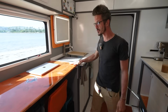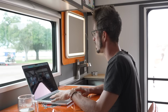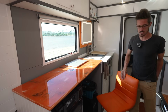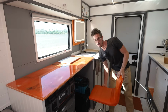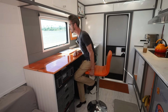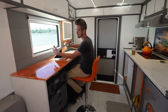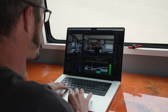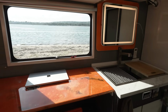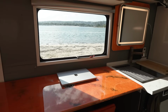And then moving on over here, this is where all the magic happens. This is where I hang out, edit my videos, eat my meals. And so I have this chair that I got that just slides right underneath when I'm traveling, and then it's adjustable. So you can just come over and scoot up, and I can just work on my laptop. And this is my favorite thing because I can work on my laptop and I'm looking out the window, I'm watching the ocean, I'm seeing the sand, I'm seeing palm trees. So it's a pretty nice office view.